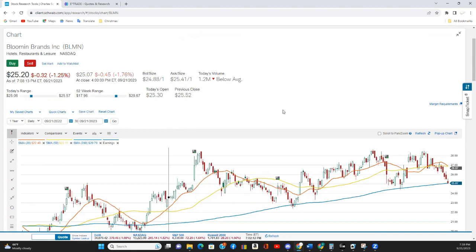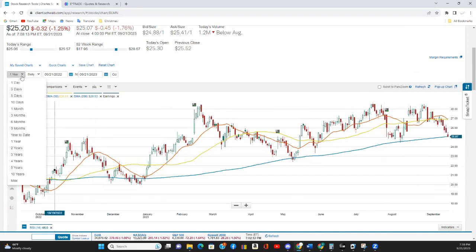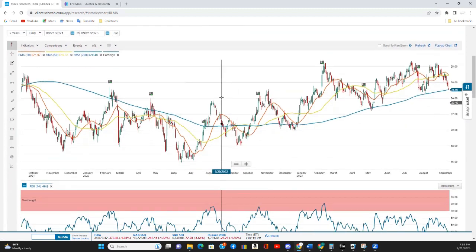And here we are on Bloomin's annual chart, and you'll see the share price has just stopped at the 200-day moving average. It is below the 20 and the 50 and has found support at the 200. One other interesting thing I'll point out on this chart, I'm going to zoom out to the 2-year chart because I think it's a little easier to see here.